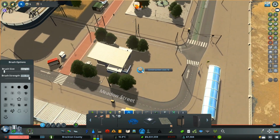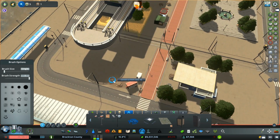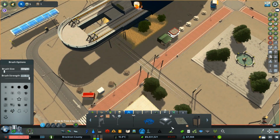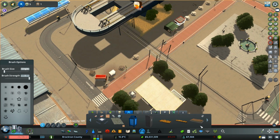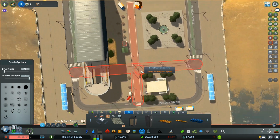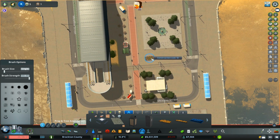People have maybe moved them around a little bit. All right. And I don't know, let's just get a garbage can over here. Should we get some flowers? Sure, why not? Just go to get some height here so I can try to line it up a bit nicer.